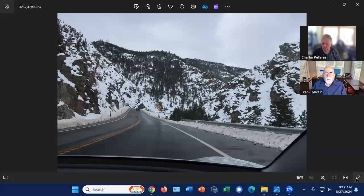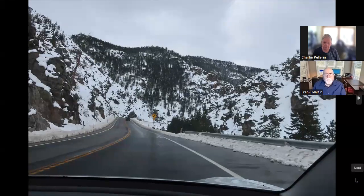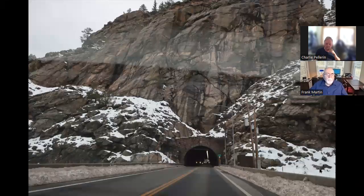Okay, so here we are leaving, going over Kenosha Pass. So the big deal with all this travel is where you get these passes, and this is a bright sunny day here. It had snowed 2 days before, so of course the pass still has snow.